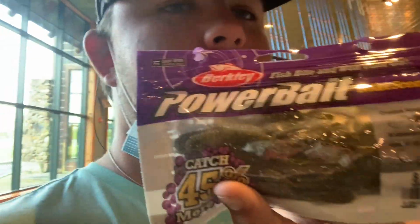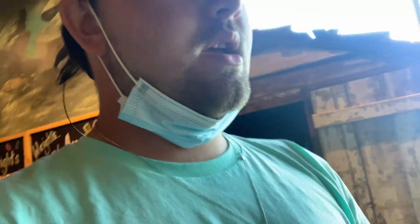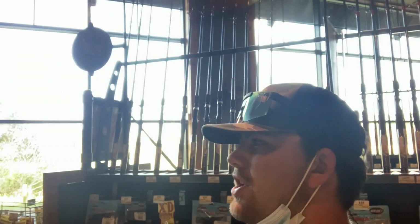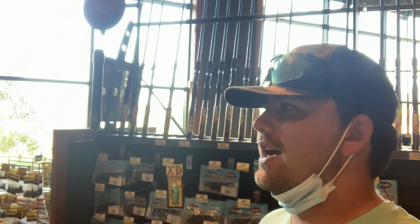Okay, so I think I kind of smell it. It smells like a champion. So what we got here is a Creature Hog. It kind of looks like a beaver bait almost. How's the action on them? It says catch 45% more fish. So technically, if I go skunked on a usual day, I should at least have a way better chance of catching a fish.